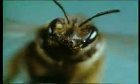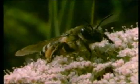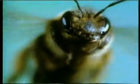up with some very interesting facts. On the screen you see a bee that has discovered a source of flowers. The job of this forager bee is to return to the hive and inform the other bees of the place where it found the flowers.